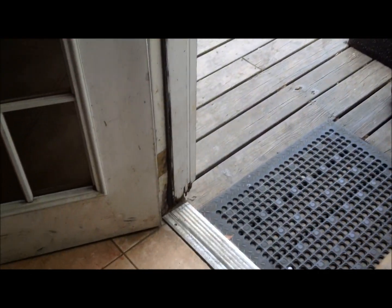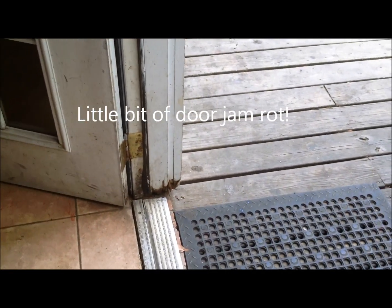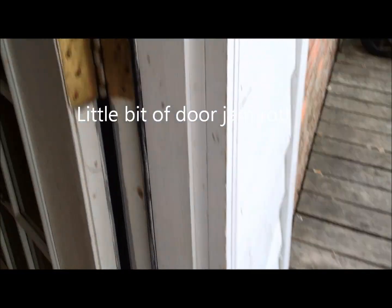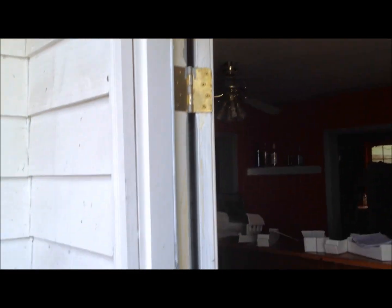The side door, the double doors, looks pretty rough. You've got rot on the base of the door jambs. It would be my recommendation to replace these double doors because of the condition that they're in.